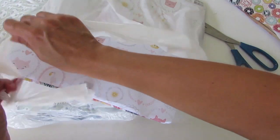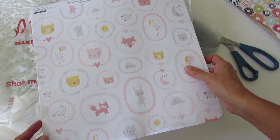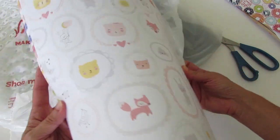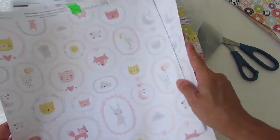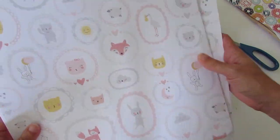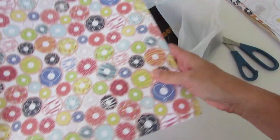Oh, this is beautiful paper. So it's more paper. Gorgeous. Oh, I like these patterns. This is like a baby, white baby girl. Cute. So pretty. So it's multiple sheets of the same pattern. Yeah. And then more donuts. Wow, I have tons of donuts. Pretty cool too.